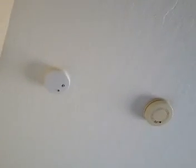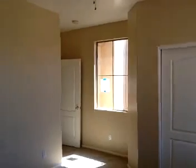Looks like they updated the smoke detectors. That one's just out of batteries and it's just going off. You have another one right there. This is actually a really nice bedroom, a lot of natural light. This would actually be really nice for an office because of all the light. It's one of the bigger rooms.